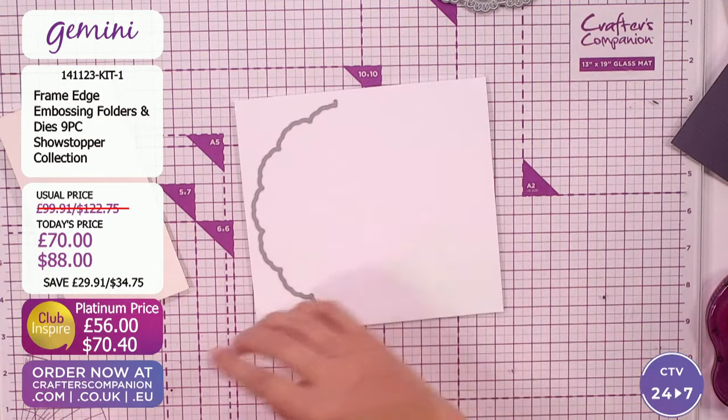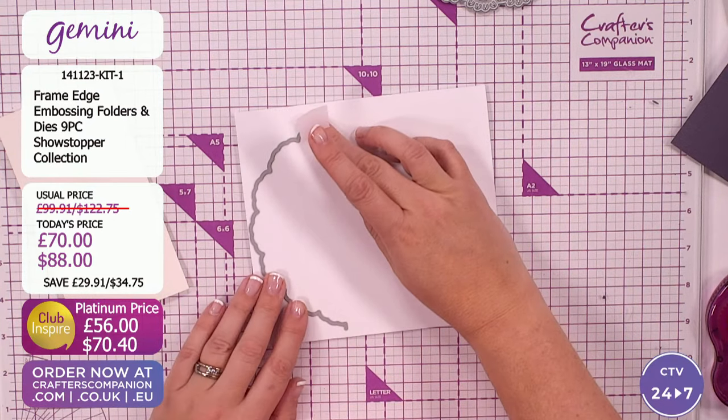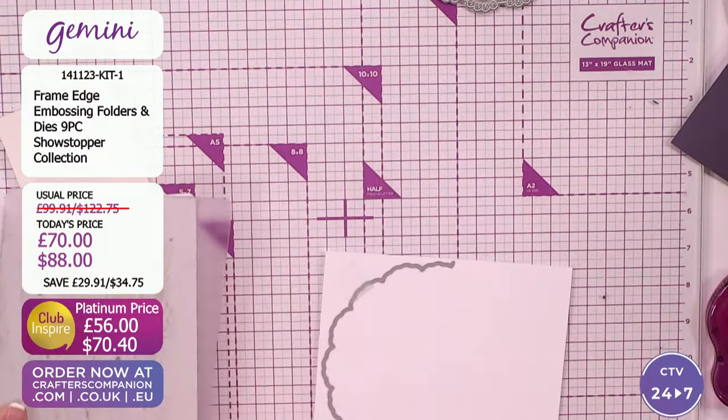Right, I'm going to hold one piece down. I'm going to cut out the whole piece, Craig. So I'm going to cut out one shape first of all, and let's have a look. I'll try and be a bit more economical with my cardstock. So I'm just going to send that through and cut it out.